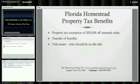Now, if you move from one county to another county, you have to make sure to cancel your homestead in the old county. I had a client a few years back who had lived in Tampa, and then she moved to South Florida to Palm Beach County. She kept the house in Tampa as a rental, and it was a very expensive house, and applied for homestead in Palm Beach County, and didn't realize that she had to cancel the first homestead.